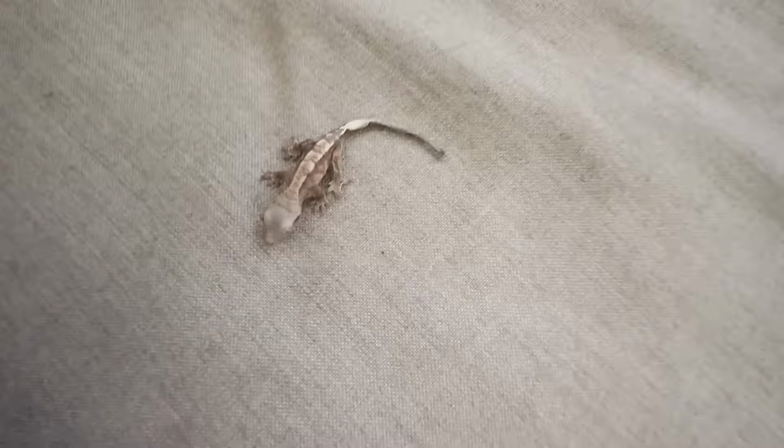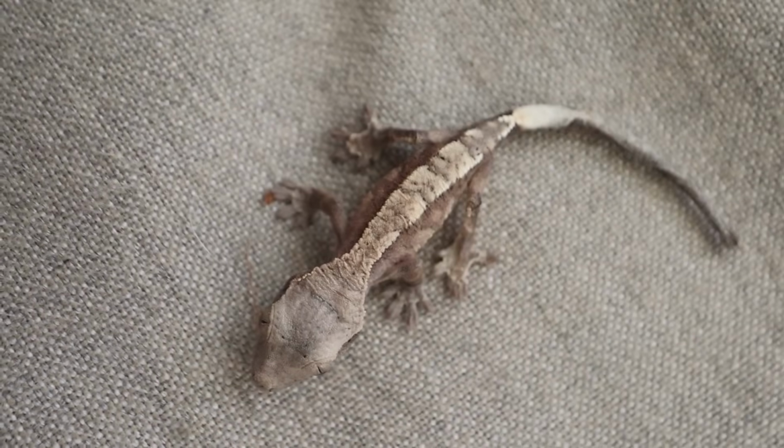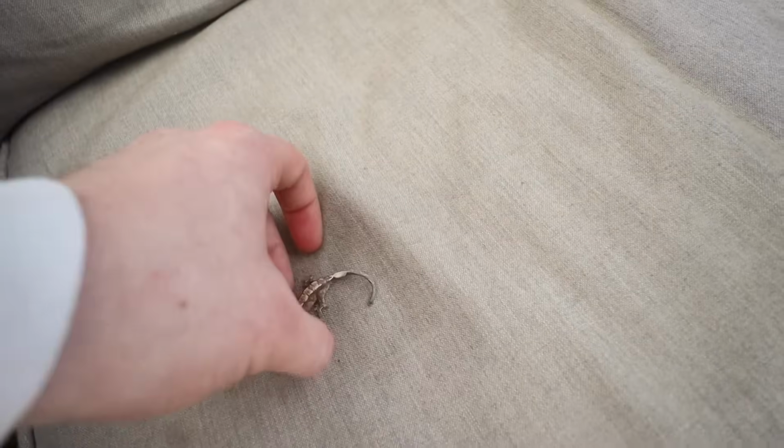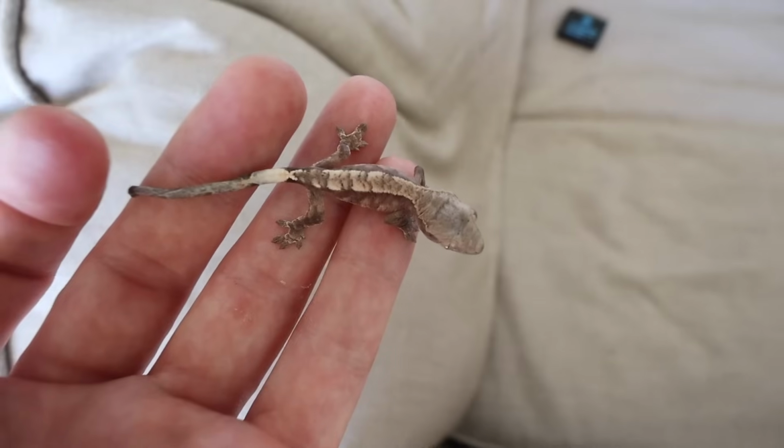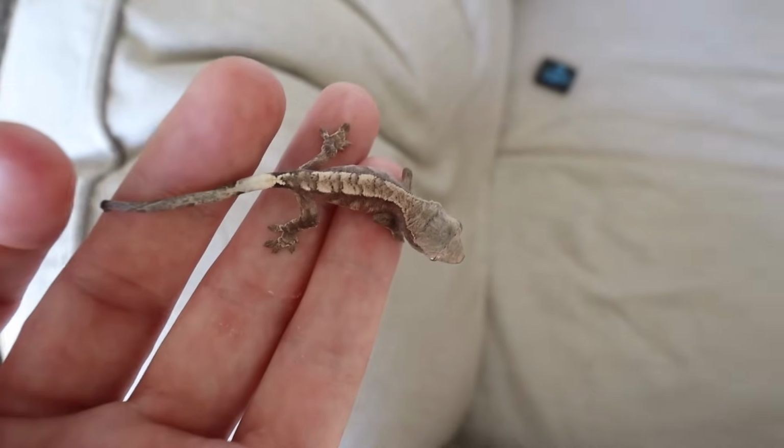But there you go. He still has not had his first shed yet. As you guys can see, he looks a little wrinkly, but it is because it's warm outside and probably got a little dry. But when we go inside, we'll give him a nice little spray down. This is a baby cappuccino.